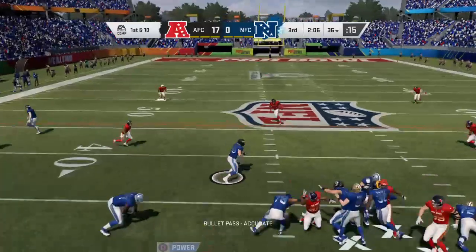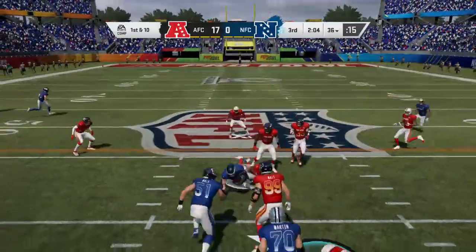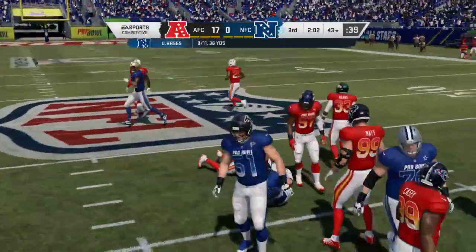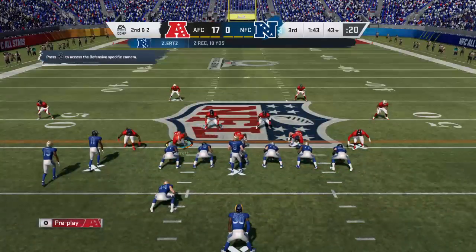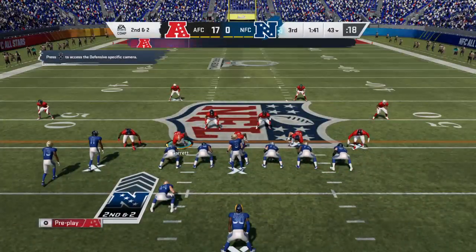On 1st and 10, here's Breeze. It's over the middle. A good pickup there. 8 yards on the 1st down completion. Facing a 2nd and 2 after that last catch. Good for 8 yards.